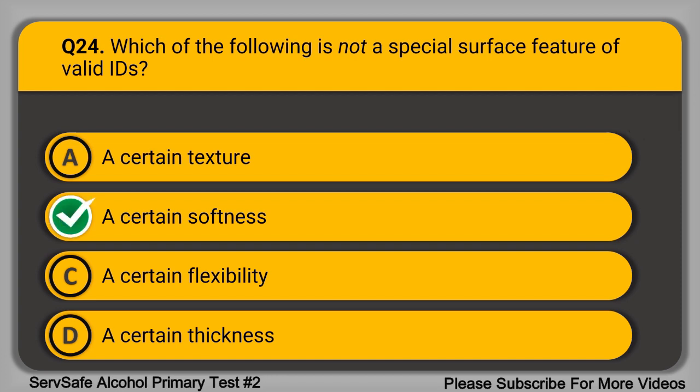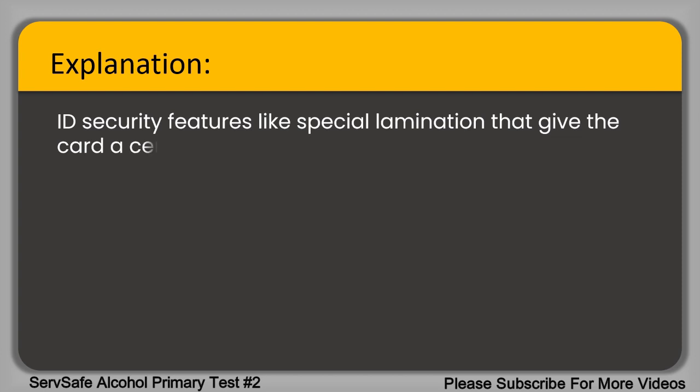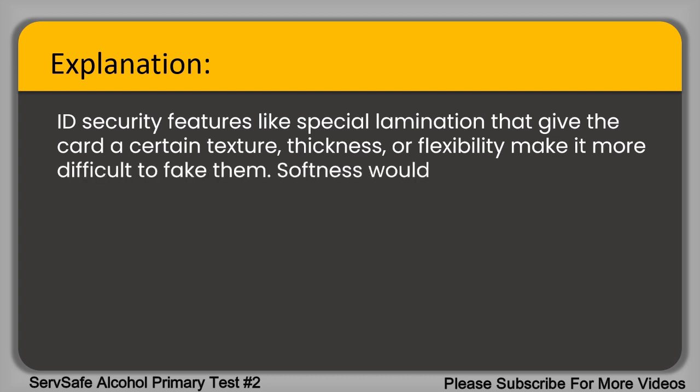A certain softness. ID security features like special lamination that give the card a certain texture, thickness, or flexibility make it more difficult to fake them. Softness will indicate a problem.